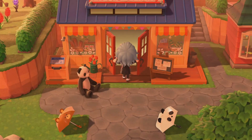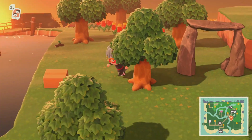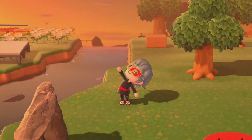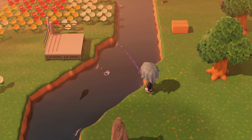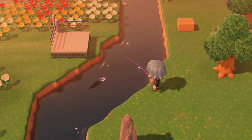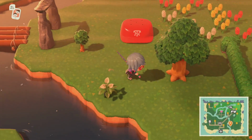Okay, so we still have to check the East Coast, and then maybe start smacking rocks for some bells. Clean up some weeds. Gotta keep this town clean. That's a big fish. It's probably just a black bass, but maybe it's something a little more impressive than that. Come on, Mr. Fish. Come on. That's me learning how to not fish properly.